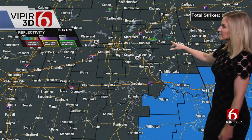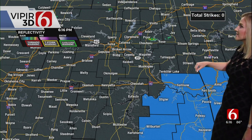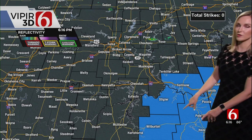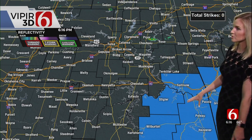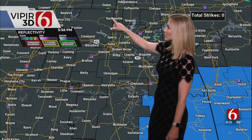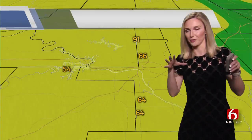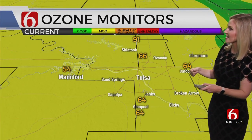Right now we have a shower that's developed in central Mayes County. That's going to be moving over the southern side of Lake Hudson. Another shower just south of Jay. Counties in blue are under a severe thunderstorm watch. The atmosphere is a little more primed to support some stronger storms in far southeast Oklahoma for tonight. The watch will be until midnight. And then we have another shower just south of Sedan, right on the north side of Lake Hulah. We need all of that rain to fall right into Lake Hulah because we need to get that lake up. So we're hoping a lot of that can fall and help the lake out.